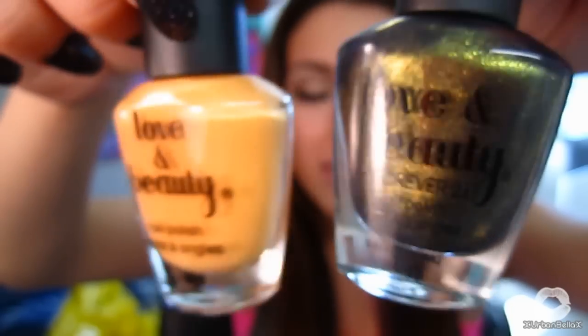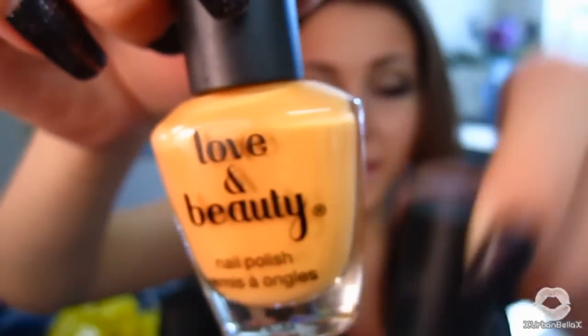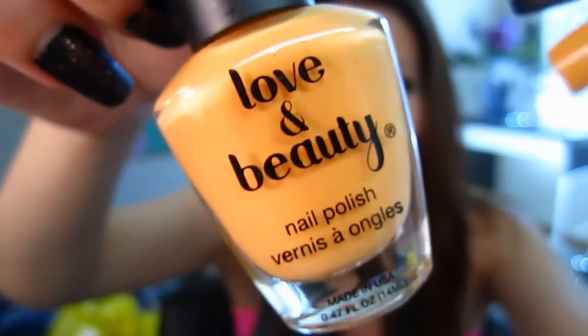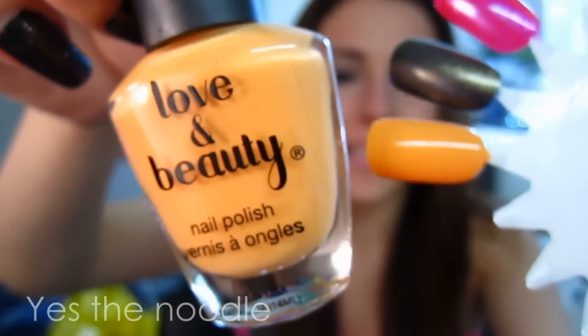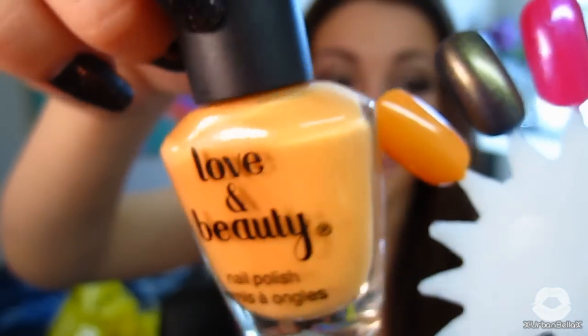These next two bad boys are actually from the Forever 21 line, and they're about $2.80 a piece. This first one here is a really, really light orange. It almost reminds me of macaroni a little bit. And it is this one on the color wheel. This is definitely a really pretty shade for the summer and springtime.